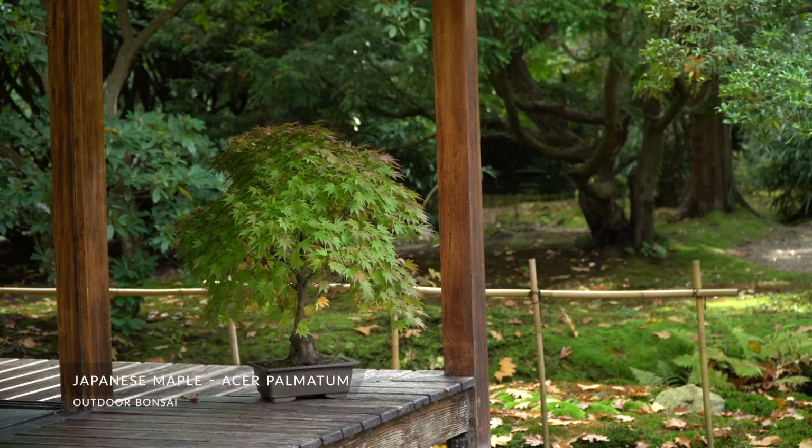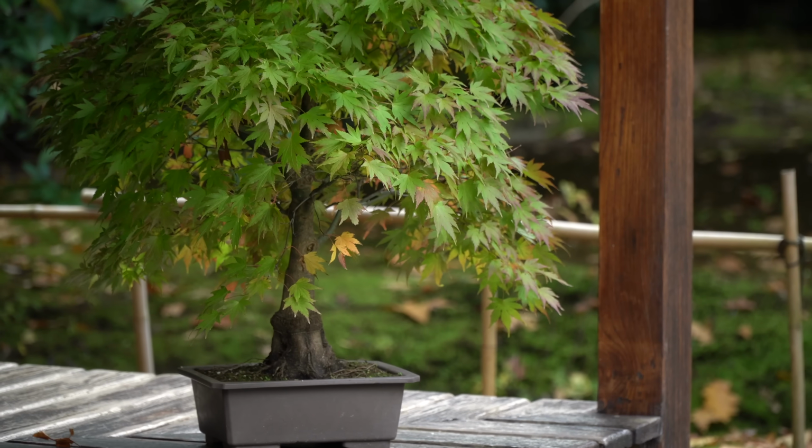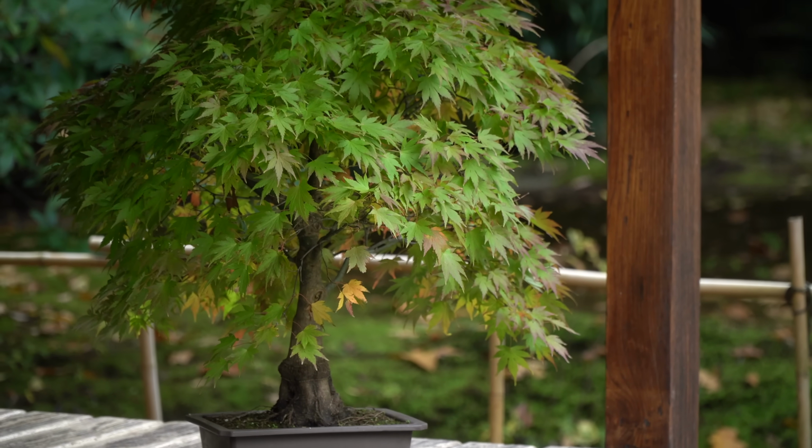The Japanese maple, also known as the Acer palmatum, is a very popular tree species used for bonsai. It is famous for the beautiful colors of its leaves in fall.